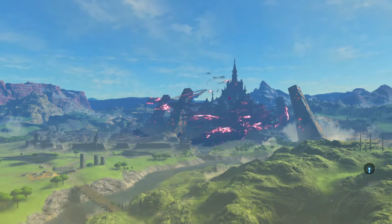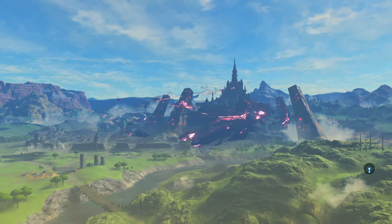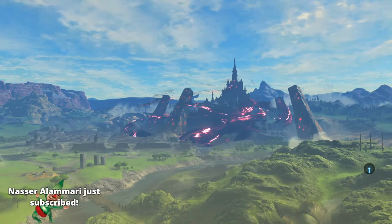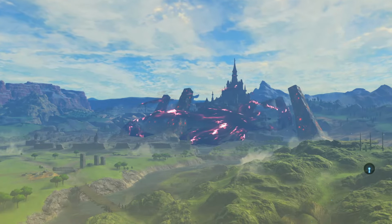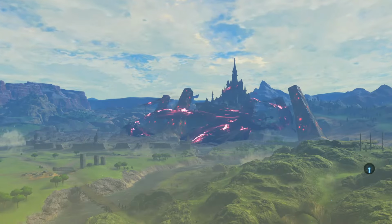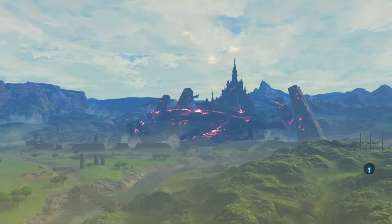What am I doing? I'm comparing the shots from Hyrule in the Breath of the Wild 2 trailer to Breath of the Wild right now. Seems like the direction of the wind is reversed. No. Nope, it's going the same way. Hold on, let me play the trailer. Pretty sure it's going the same way.